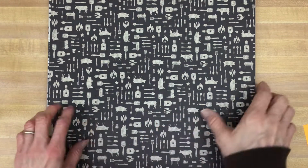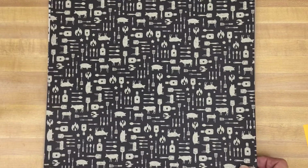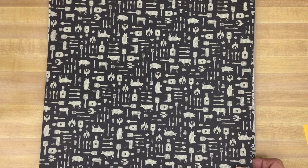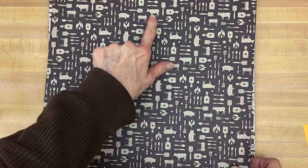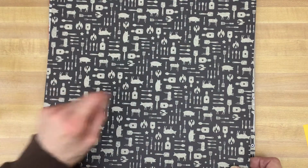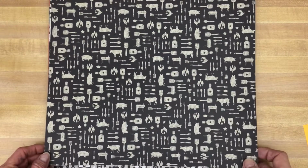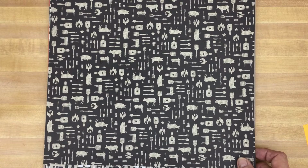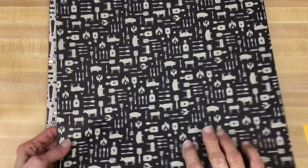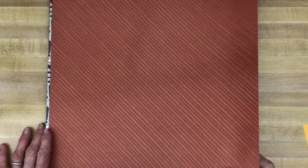But I did like this paper because look at this. It's 12 by 12, and there are 5 double-sided sheets, and then there are 2 sheets of die cuts. So it's a little different. But I like this because it has, you know, the beef, the pork. It has a cutting board. It has utensils. Just something really neat for guys who maybe like to barbecue or cook. Here's little flames. So there's that side. And then a more neutral side.